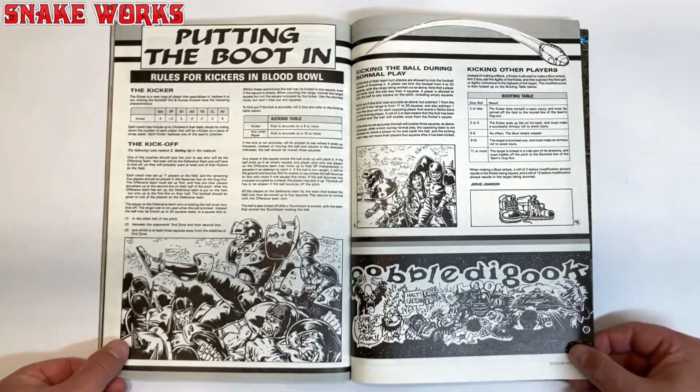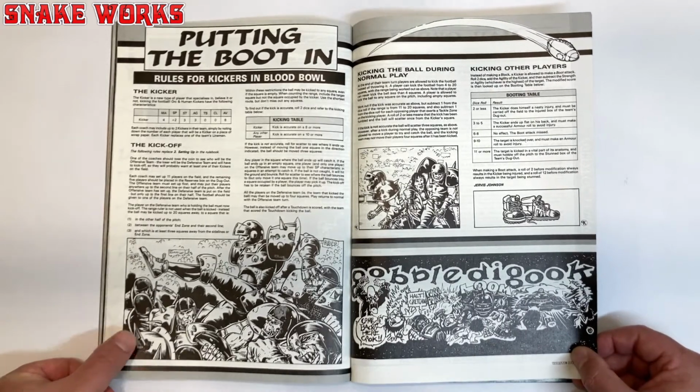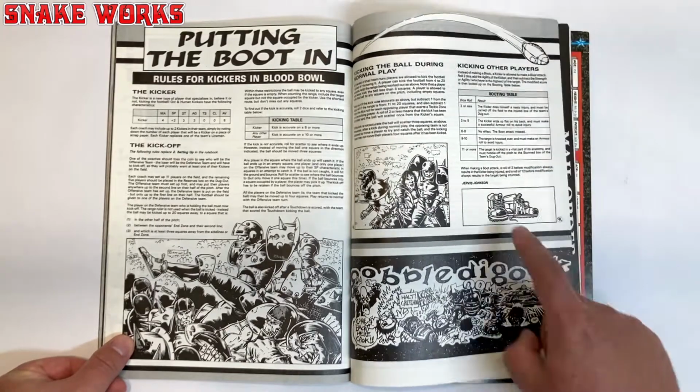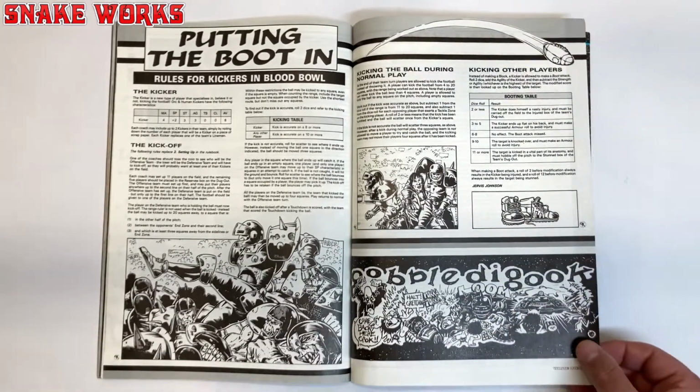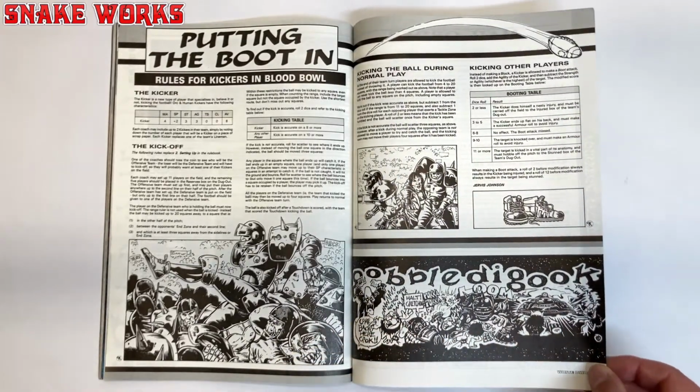Putting the boot in. Rules for kickers in Blood Bowl. Why are they not in the main rules, eh? Why are they in here? I don't know, but I do like these shoes. I think I had to wear those for PE back in the 80s. The smallest gobbledygook cartoon ever.